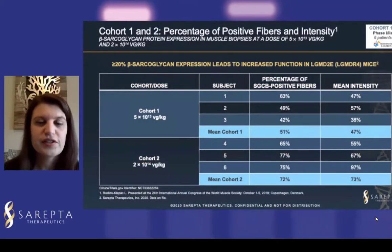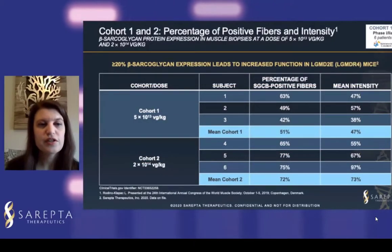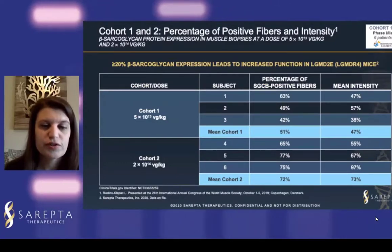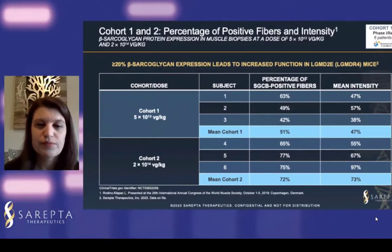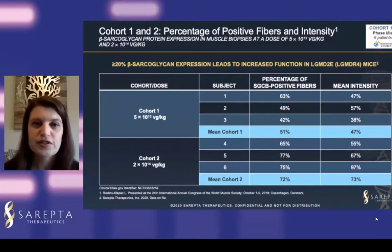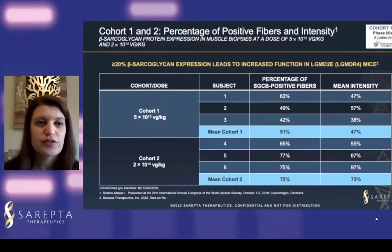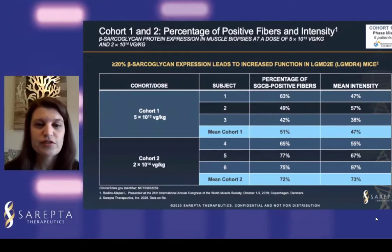This next slide just summarizes the results from the immunofluorescence staining in both cohort 1, the low dose, and cohort 2 at 2 times 10 to the 14th vector genomes per kilogram. Again, here you see that there was a nice dose response with respect to our second cohort, with a mean of 72% beta-sarcoglycan positive fibers and 73% intensity. This is well above the threshold for success for this trial, which was greater than or equal to 20% of beta-sarcoglycan expression.